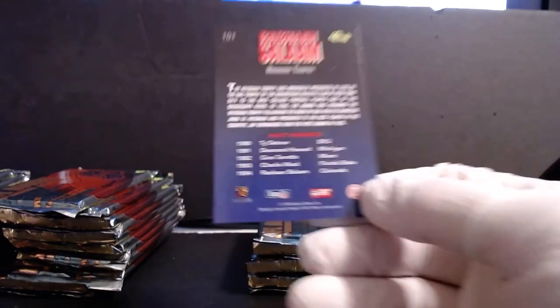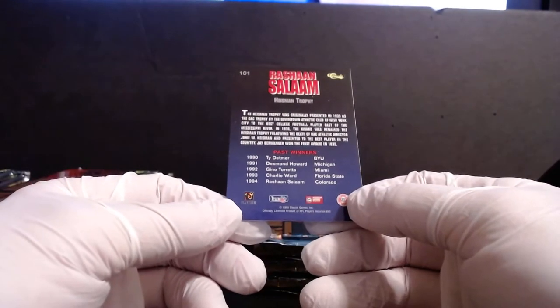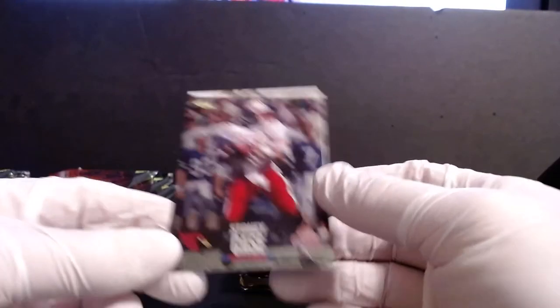Heisman, something about the Heisman. Past winners, Ty Detmer, Desmond Howard, pretty good group, so 94. Our next silver card pull will be Stoney Case, Carolina.